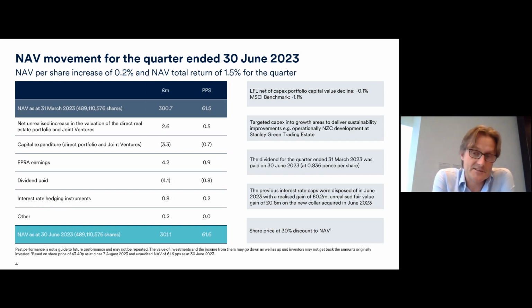We've continued to invest capital expenditure into the portfolio, key projects like Stanley Green, which we'll come on to later on, but also with a really interesting pipeline of future projects building through the portfolio. I mentioned earlier on that we paid a dividend of 0.836 pence per share, and that is the dividend that reflects a 7.7% yield on today's share price, and the numbers are there that are clear to see. Now, all of that, in summary, represented a NAV increase of 0.2% and a NAV total return for the quarter of about 1.5%, and we think that will compare favourably with others across the peer group.